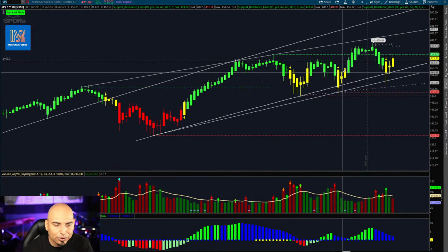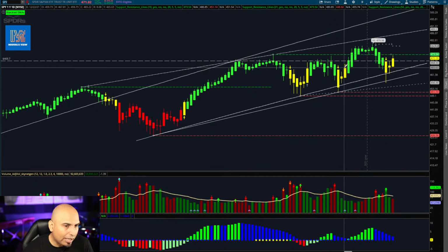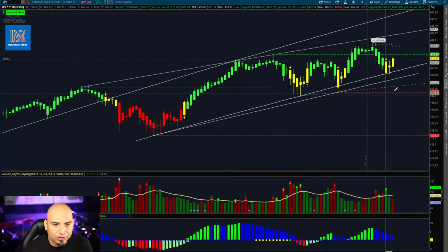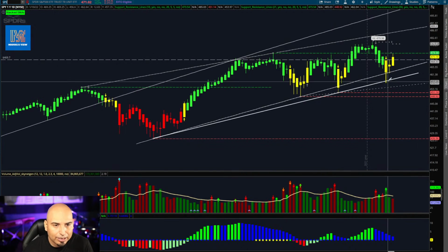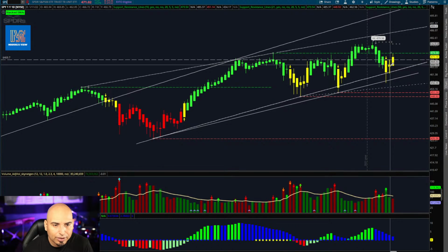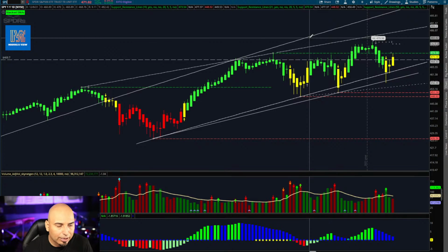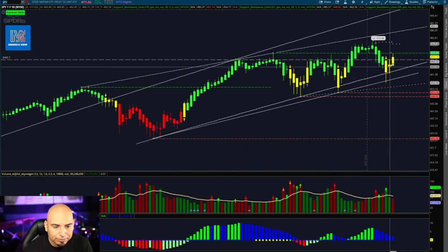Usually the dojis are using Heikin-Ashi candles. That's why I remind you every video, for the new viewers that are looking just at standard candles, it might look a little bit different here, but I use Heikin-Ashi for this reason. I like to look for doji reversals on the market, on the daily or any time frame. Really, you can find these incredible doji candles.